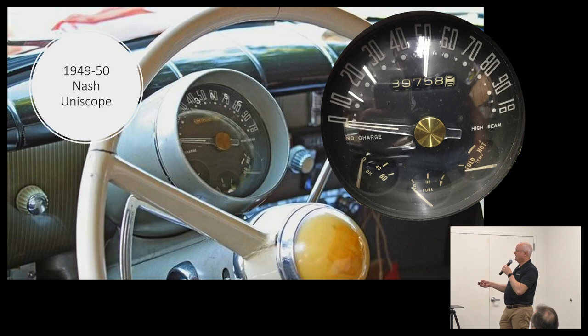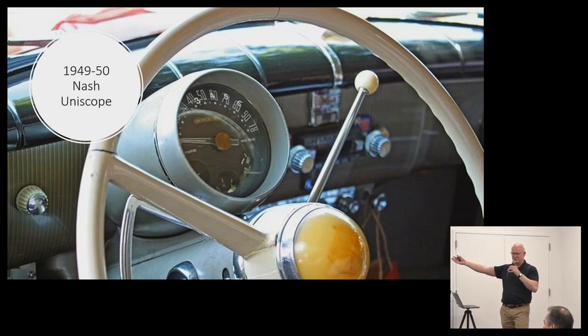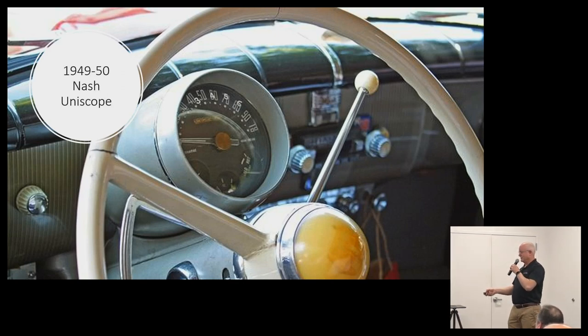Radio still off to the side. But it was called the Uniscope, and that was something that Nash experimented with for 1949-50. Must not have gone over very well, because that was the last years they used it, to my knowledge. But here again, something cutting edge, trying it out, see what people thought of it. These are in those big old Nash bathtub-looking boats, which were already bizarre-looking to start with. And you get in to have this, so. They had lay-down seats. They had lay-down seats, yep, yep. That's exactly right.